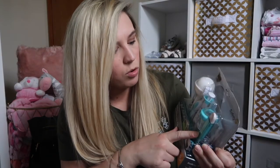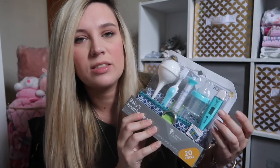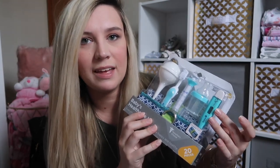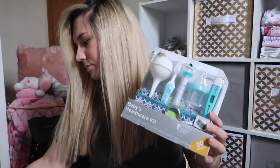And then I also don't use, well, sometimes, because I do what they did in the hospital where they put it under their armpit to check their temperature, and that's what I use this one for. But I like this one. It's the same brand, it's just a little different, but this one just scans their head. 98.4.